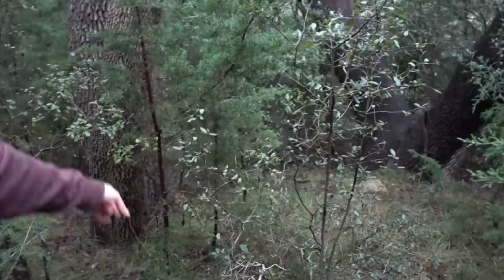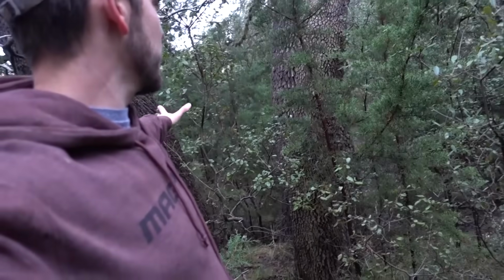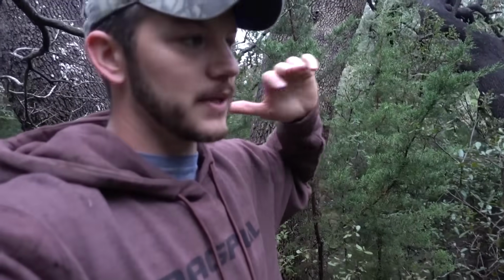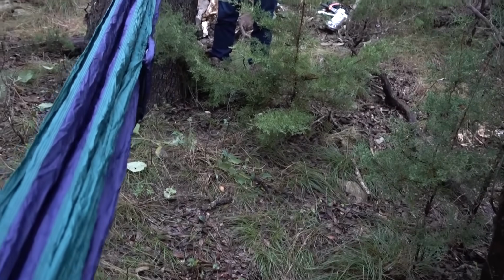So we need to clear out some of these sticks and little trees. And then we have a little bit of rope to run above them. So maybe we can make some sort of canopy over the top. I'd really like to do it with all natural things, but if worse comes to worse, we have a tarp. No, this is perfect, right? Yeah, just tie it tight to that tree.